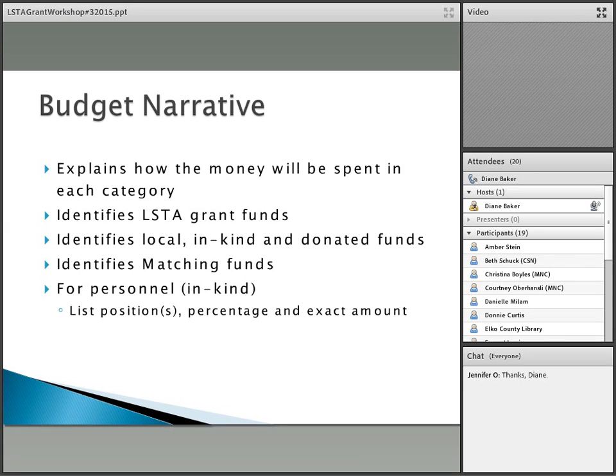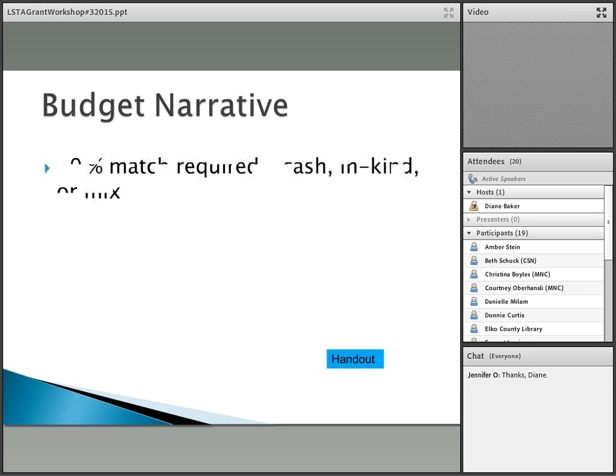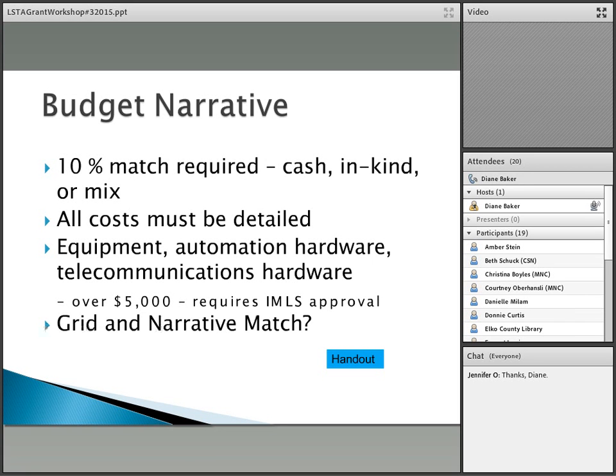It all depends on how your jurisdiction keeps that information. This refers again to the information and allowable costs, re-referencing the information that you have there.